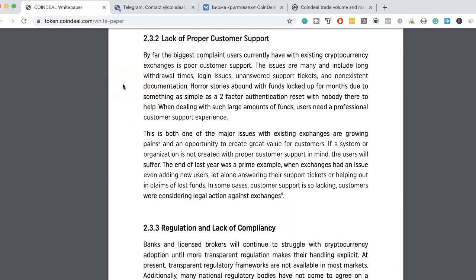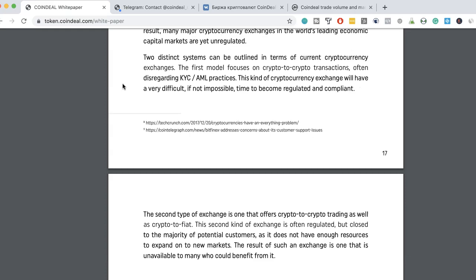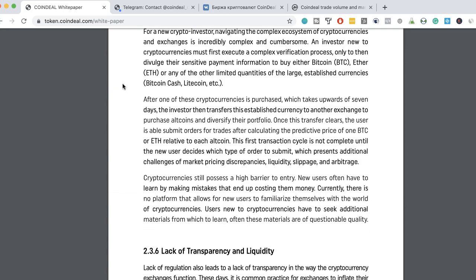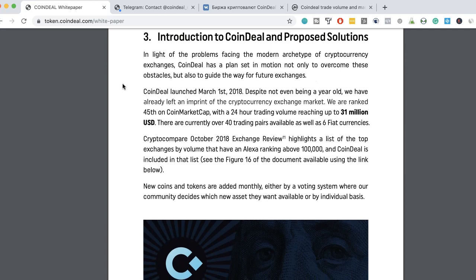And great, they understand the problems, like lack of proper customer support, right? That's the second most nagging issue I would say is relevant in the cryptocurrency exchange. So if they can actually come true on their word to do so, or I'm assuming that they're outlining the problems so that they can tell you these are the exact solutions that they're providing. So we'll take a look at that. But yeah, they break out the problems and then they tell you what CoinDeal is, right?